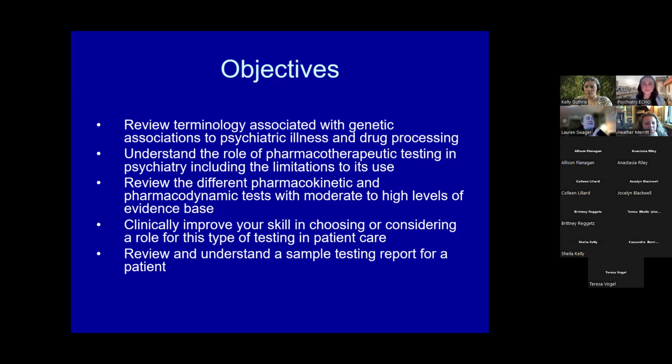As a disclaimer, I have no ties to any of this testing in any way, shape, or form. I do support it, and it has been helpful to me, but I think it's really helpful to inform yourself of the limitations of testing too, and what it's not. At the end, this is a tool that we want to know how to use, but use wisely. I hope throughout today that I translate that knowledge to you.